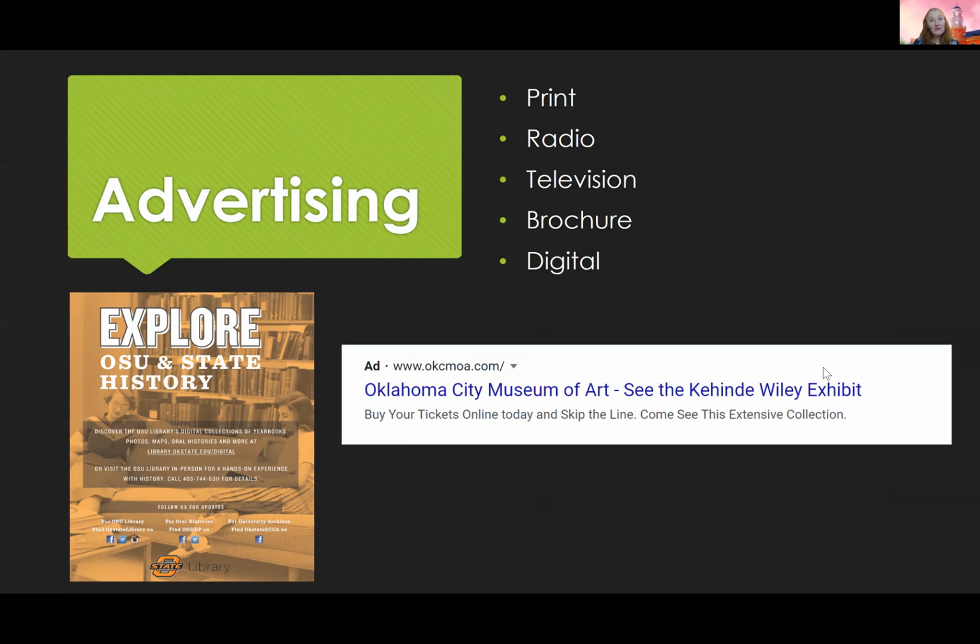Now, obviously, you're going to have to invest a certain amount to start seeing some return on it. But there's a lot of different places that we can do digital advertising too. Almost any platform we have now is going to have those advertising options. So lots of things that we can think about with advertising. If you're looking at print advertising, it gets very expensive very quickly.